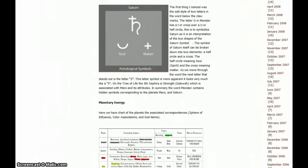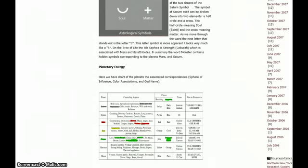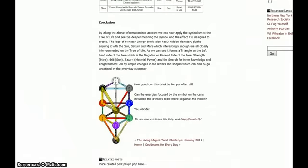So the summary is that the word monster contains hidden symbols corresponding to the planets Mars and Saturn. And so basically, in conclusion, it gets into the Tree of Life and the deeper symbolism in that, and the Monster Energy drinks with the 3 hidden planetary glyphs, aligning it with the Sun, Saturn, and Mars. The strength represents Mars. The 666 is the Sun, and Saturn is material power, and the search for inner knowledge and enlightenment.